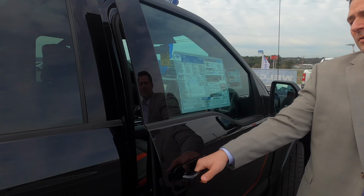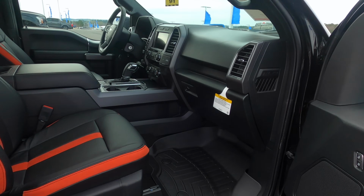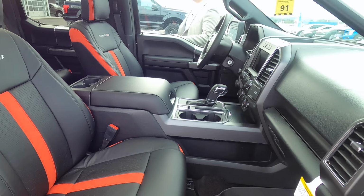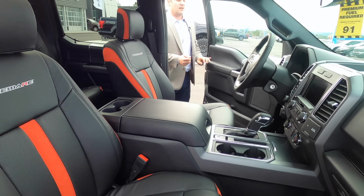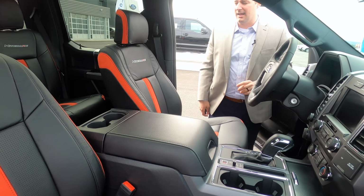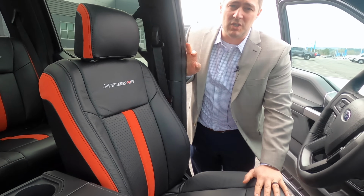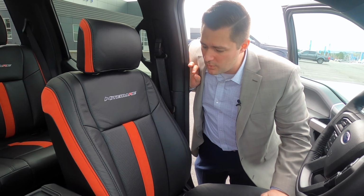So Josh, let's come on in. Let's take a look at the inside and show you what you've got. Now this is really where Roush Performance has stepped their game up drastically. And I'm going to turn the headlights off so that way you don't hear that thing dinging the whole time. But as I've already mentioned to you, this thing has got an XLT 302A equipment group.